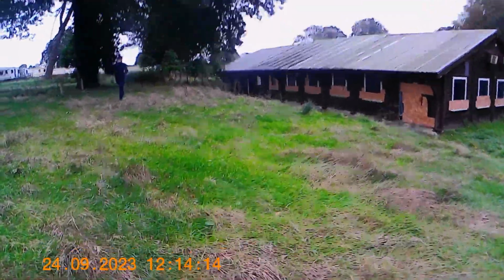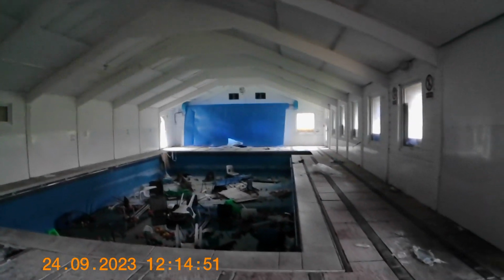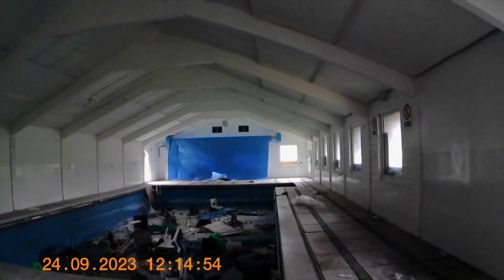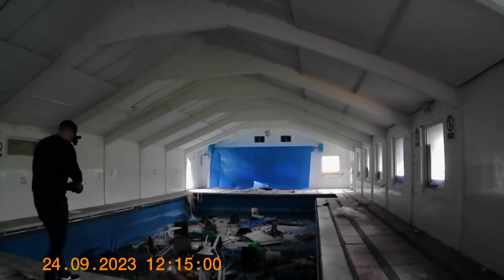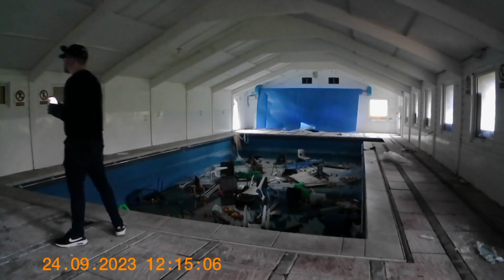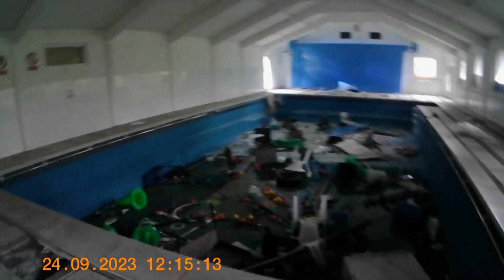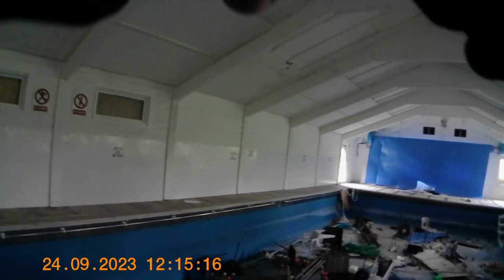The story that goes with this is, tragically, a boy was playing here and unfortunately drowned. That's all I can really say about this, but I do know that this tragedy did come out that Knapp House was being closed because of this incident. Whilst exploring the swimming pool, it did feel a little bit eerie, knowing that something so tragic had happened here.